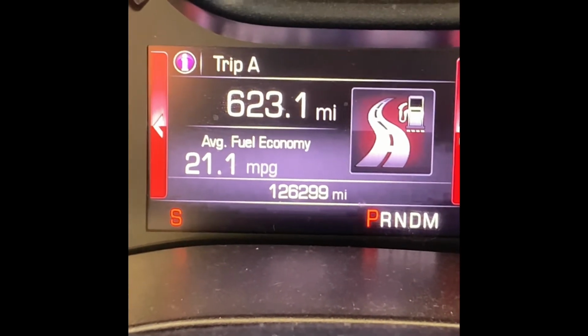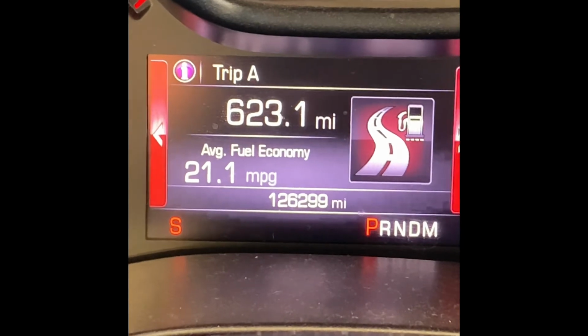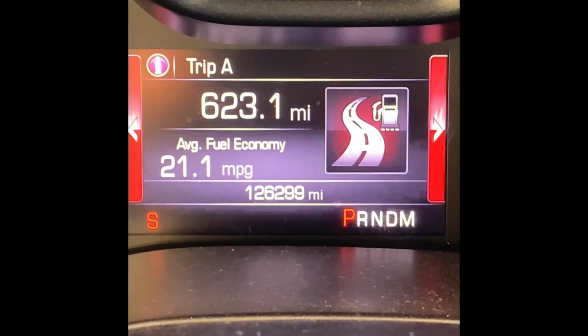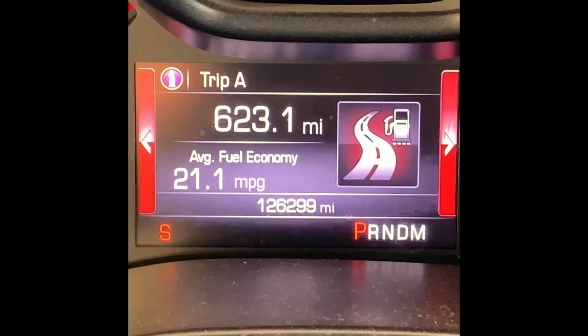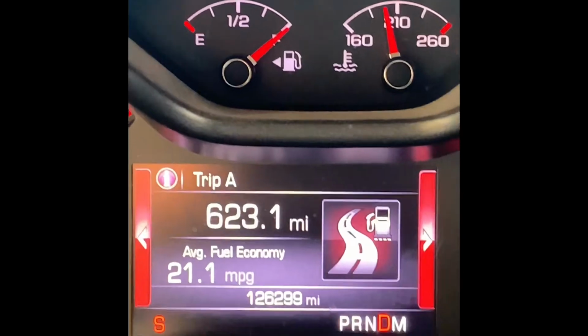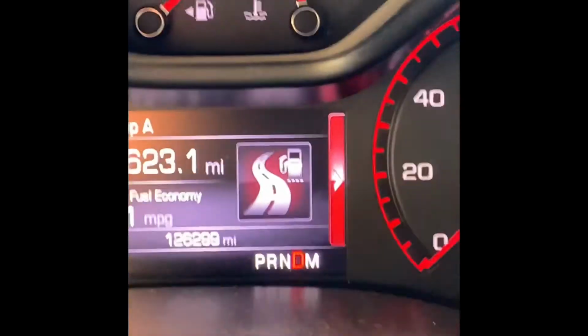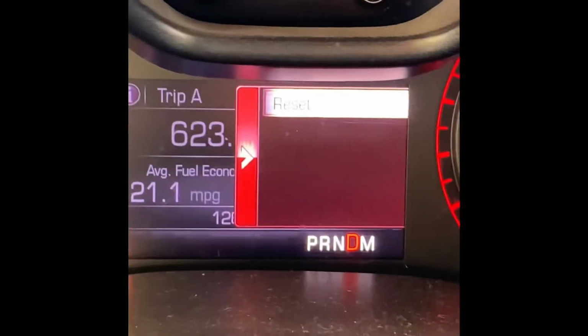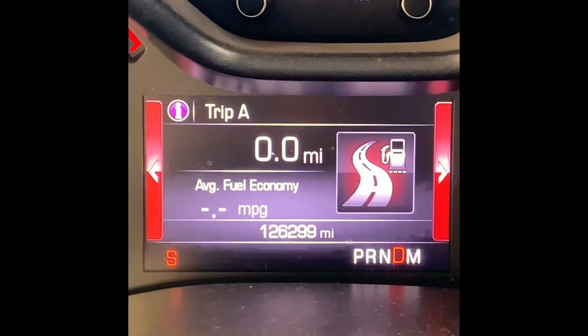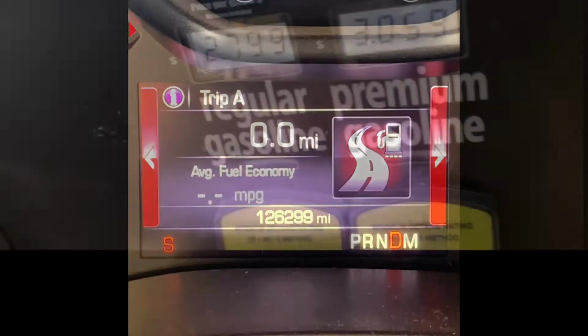The majority of the 623 some odd miles here was without the lift, and at that point I was getting 23 miles per gallon average. So we did drop a little bit. I just filled up the tank just now, so we're gonna reset all of this, and I'll update you guys later and let you know what my fuel economy is.